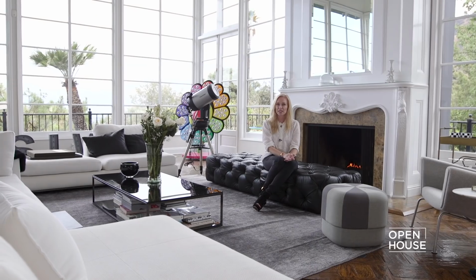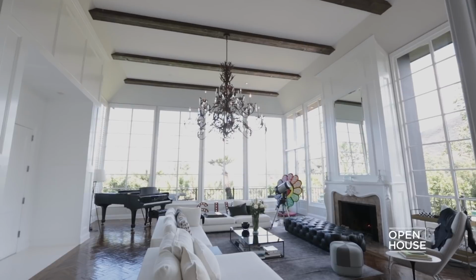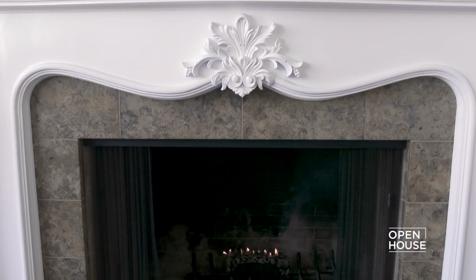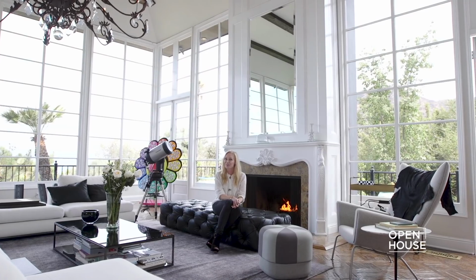Right now, we're in the seating area of the house. Actually, this whole room is the same as it was almost 100 years ago, and it kind of makes it magic. We have the fireplace and the chandelier. I think that chandelier has seen a lot of things.